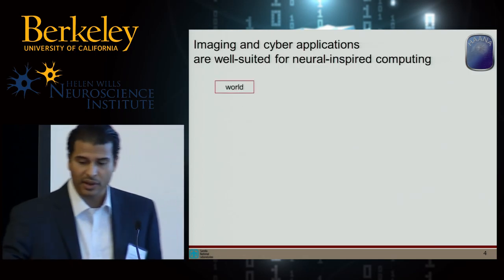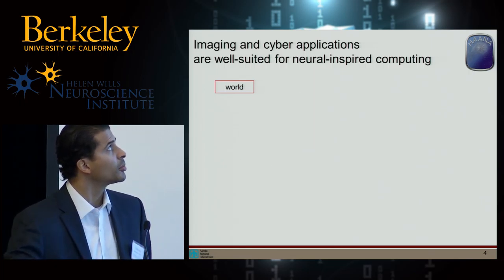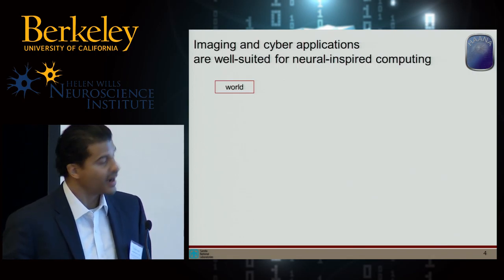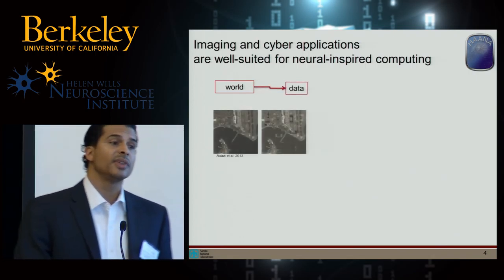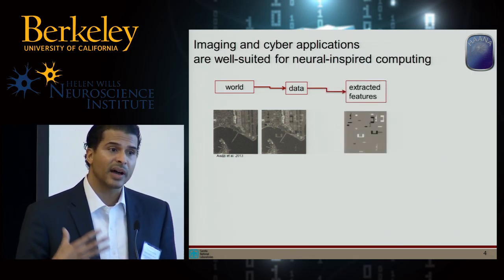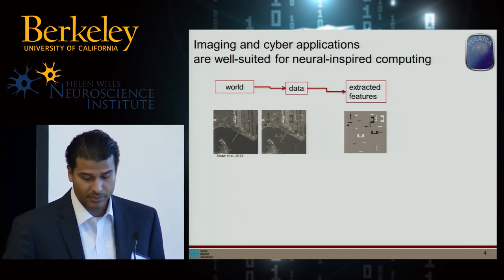In terms of the types of applications that we're interested in, I think a lot of people understand the importance of imaging and video data processing with regard to neural-inspired computing. Obviously you have a world that you then need to collect data from, and then take that data and actually find salience. In other words, what's important data and what's not important data.